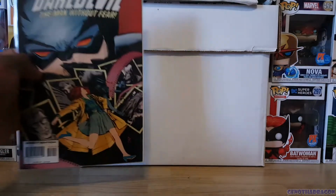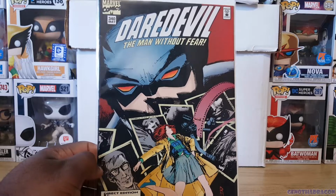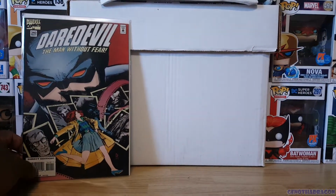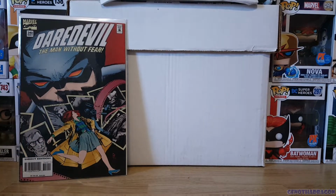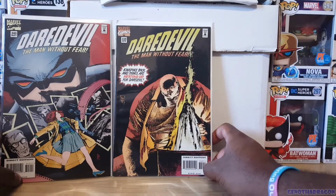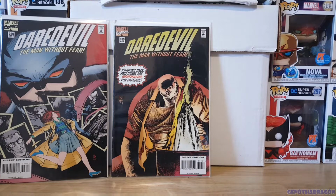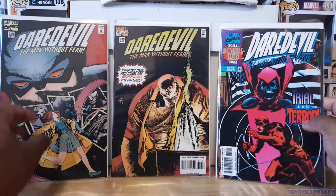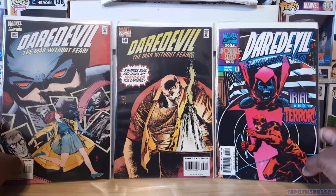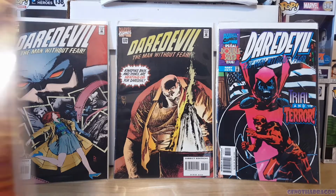Oh yeah, we got some Daredevil in here. Daredevil 340, The Man Without Fear. I think that's a decent amount of Daredevil 300s in here, just a few. There's 340, and going back, 339. Kingpin's back and things are heating up for Daredevil. Trial and Terror, 375. Ooh, a special double-sized issue. Always appreciate that. And got some Amazing Spider-Man.